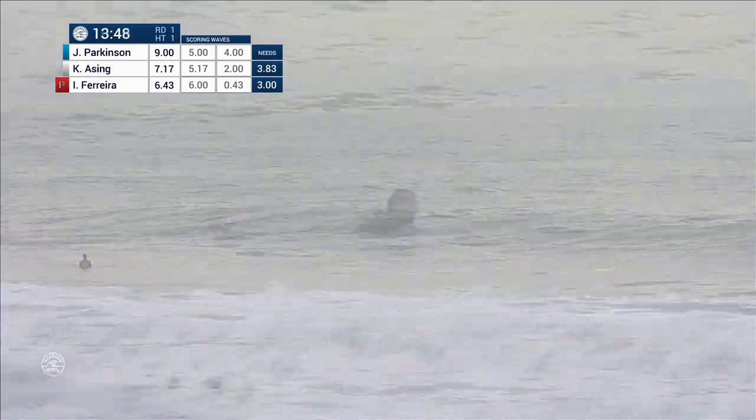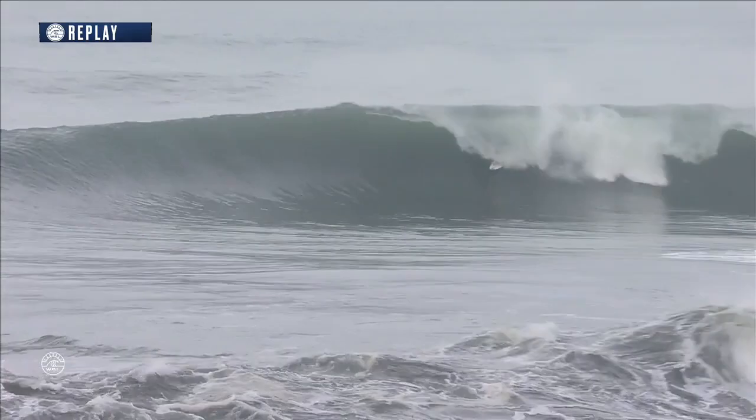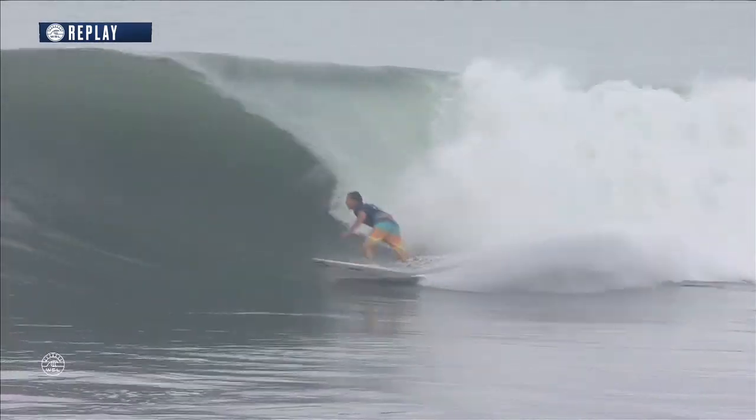And he kicks out quickly. It was with John Florence at the time. Parko had two 10s. John had a couple of big 9s with the loss. And during the break, Parko getting another barrel.